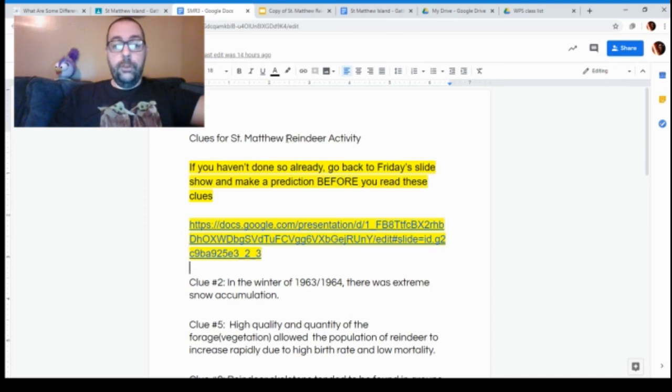It says clues for St. Matthew reindeer activity. There's some stuff highlighted, and then there's a list of clues. And each of you got 4 clues. Not all of you got the same clues.